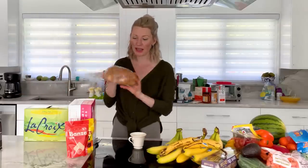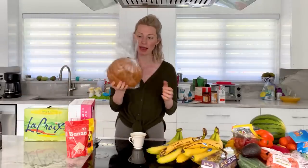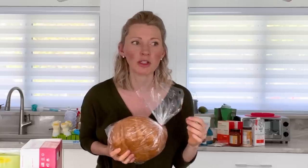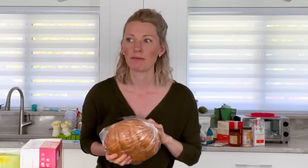You gotta get bread, and we love sourdough in my house. So sourdough is my go-to. And I prefer bread to bagels. I'm gonna try to say it the appropriate way.